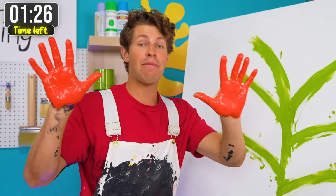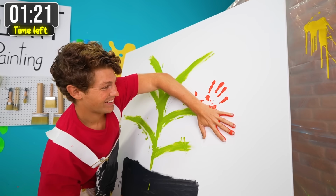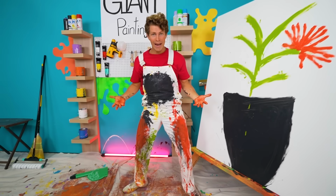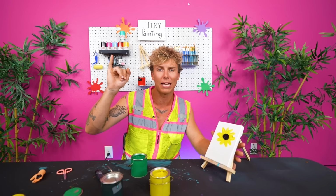Go ahead. Really? Yep. I'm gonna use the shape of my hand to my advantage to make some flowers. First one. Nice. Second one. Boom. First flower's done. Let's change colors. There's paint everywhere. Next up is the stem. So I'm gonna use green and I'm gonna use my pinky finger because it's the smallest finger that I got. And we're in the tiny painting station.